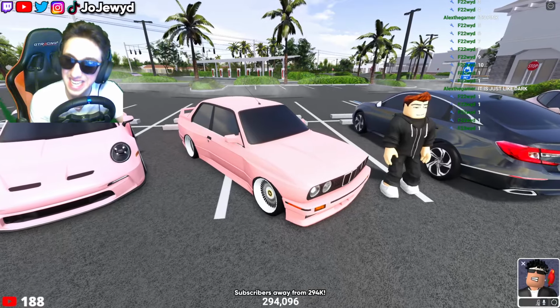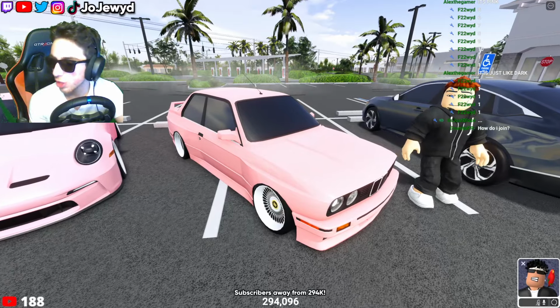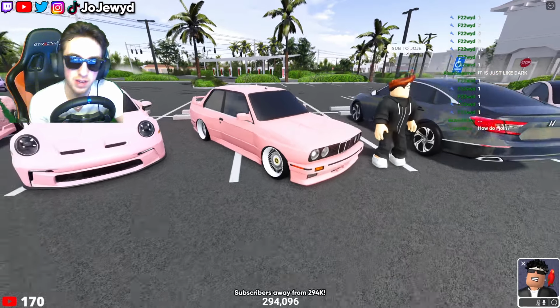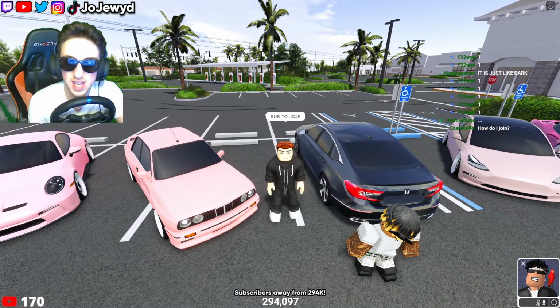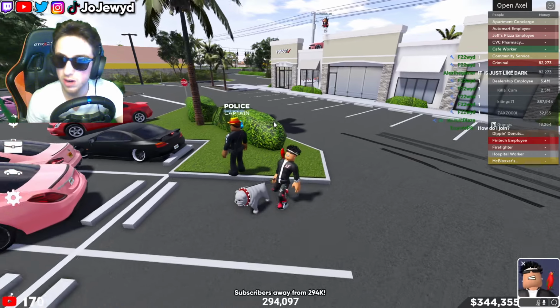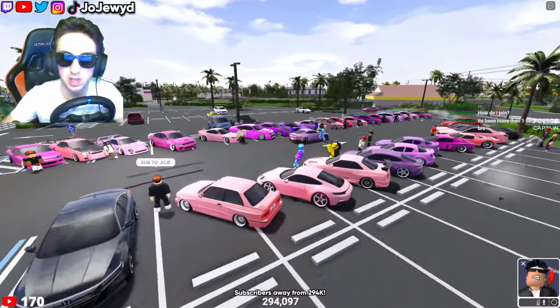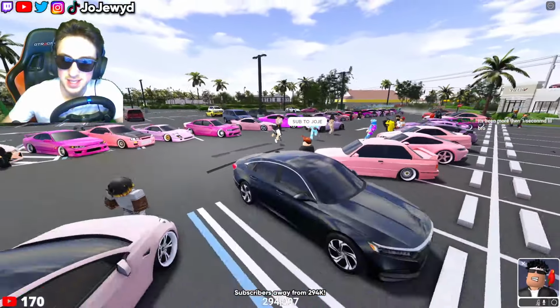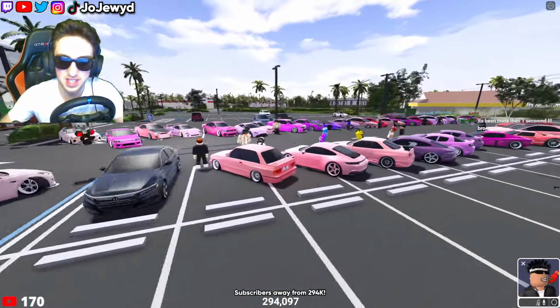Then we got the E30 M3 right here. Very nice rims. Honestly, insanely clean. Sub to JoJe. Yes, sir. You already know. Man, I don't know what to give that, though. Oh, man, it's so clean. I'm gonna give it a 9. I think it's tied with that Tesla, honestly.